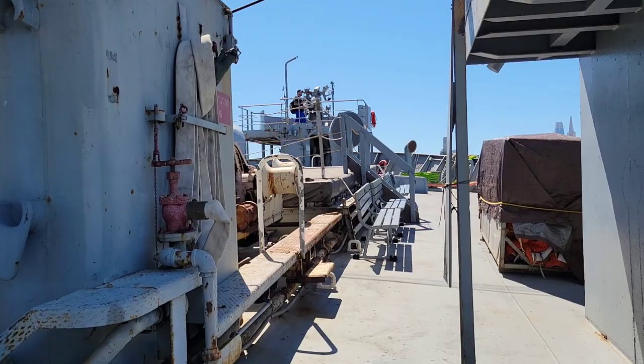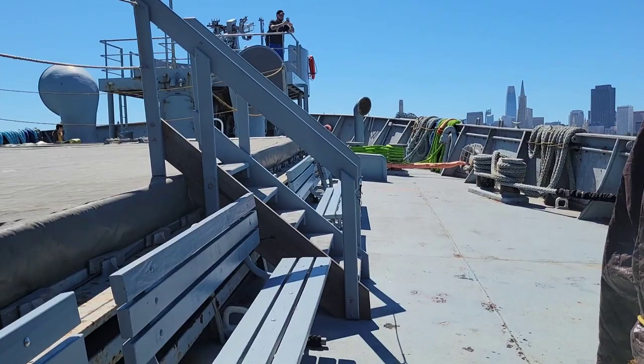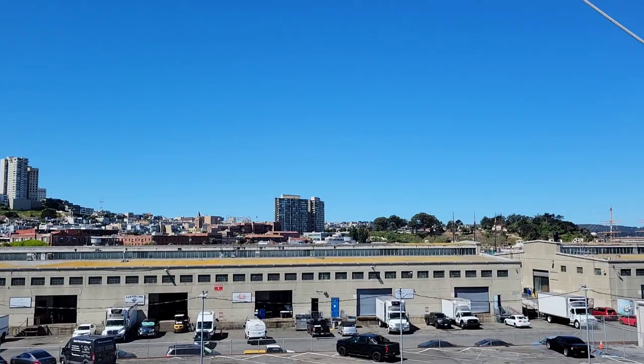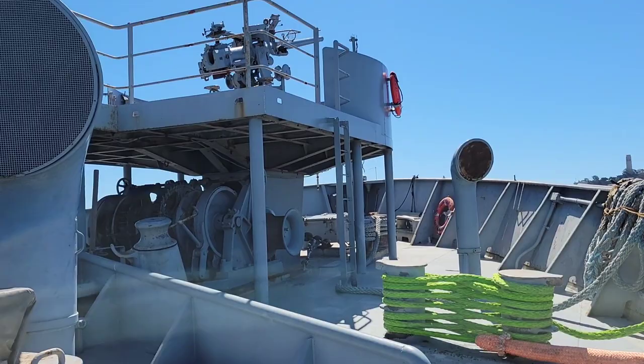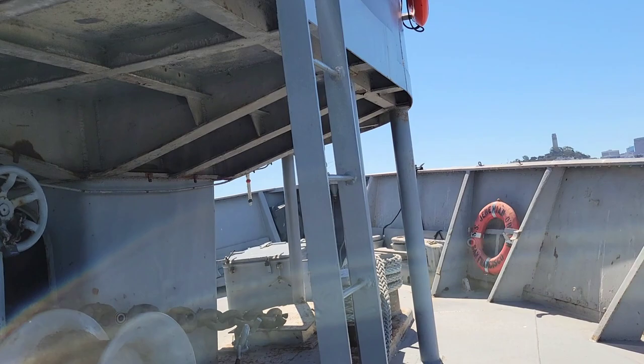Come to the SS Jeremiah O'Brien. It's a bigger ship. After all, it's a cargo ship, so there's a lot to see. And it's a working ship, which means, oh yes, the bathroom is also working. So in case you have to go to the restroom, you can come to Jeremiah O'Brien. It took me about 2.5 to 3 hours to tour the ship.